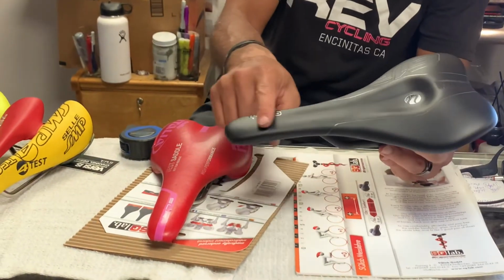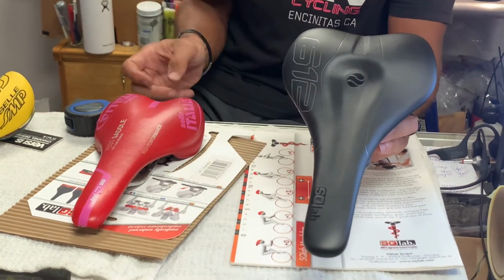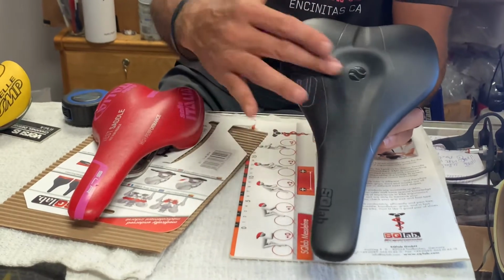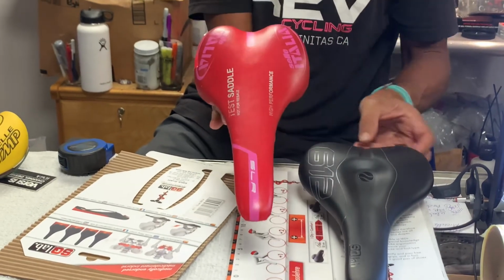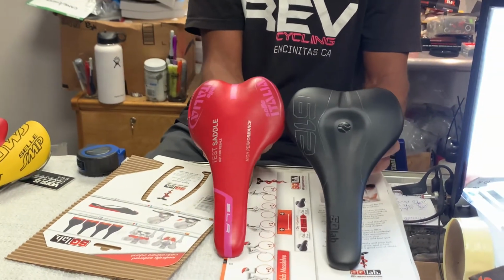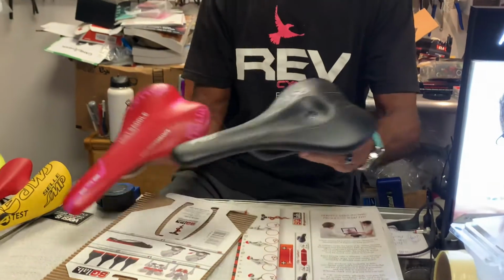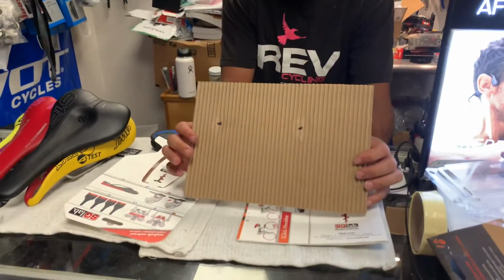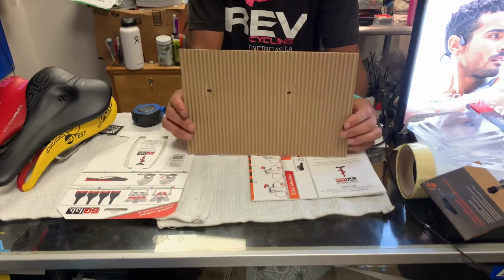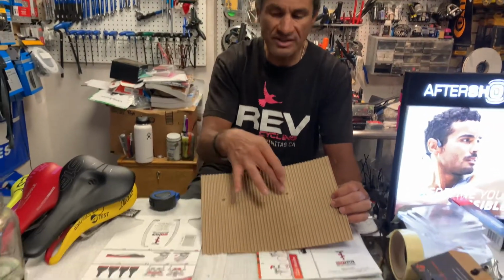So you can see it's flatter, it's got a little bit of depression, and this whole perineum area has a relief so that you don't have this pushing up into your perineum and causing pain, discomfort. So what we did is we did a saddle fitting. Basically, we had the gentleman just sit on this cardboard, and it's thin enough that when the person sits on it, it'll cause an impression.